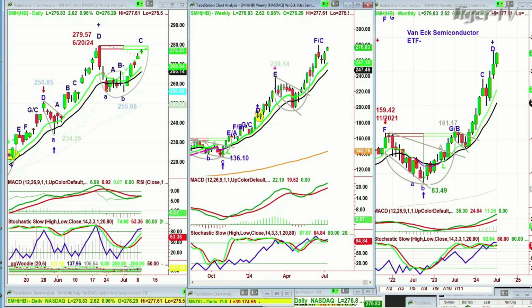Almost all the charts that I looked at in the weekly said that the high that was made in March and April was a high, and that this move that we've had now is basically the start of another big move to the upside. If we make a new high in the semis above 279.57 by 1 point, there's a chance that we've started a new breakout in the weekly chart, and that would be an amazing thing, really would be.